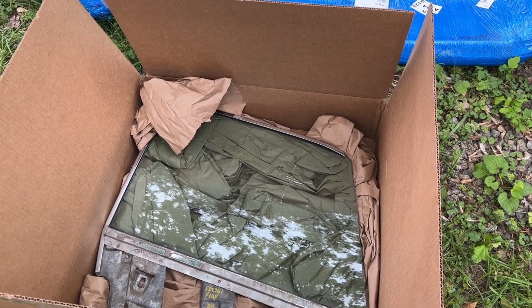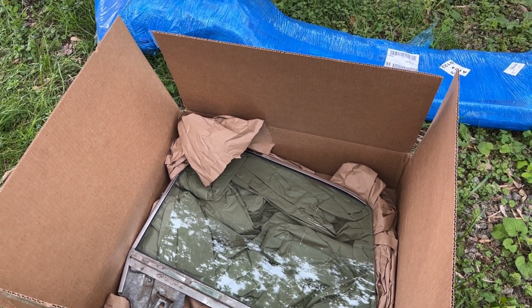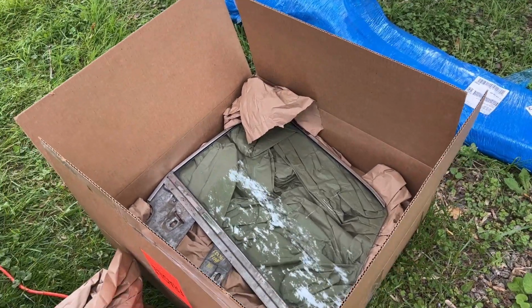That will stay in this box until I get the door, which is coming from a yard in Texas. Hopefully that will be here sometime next week.